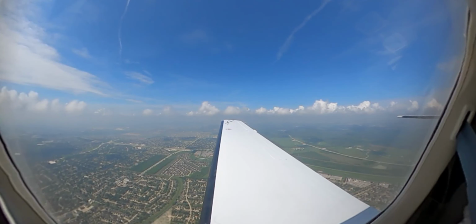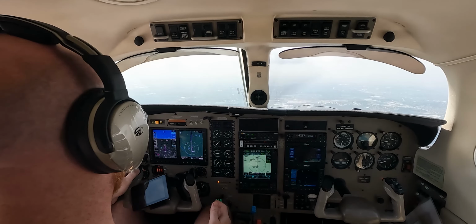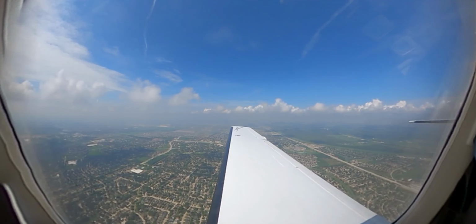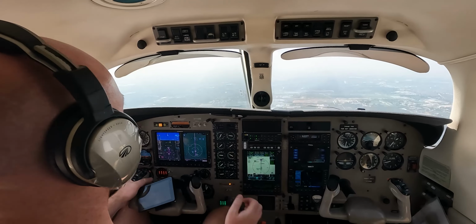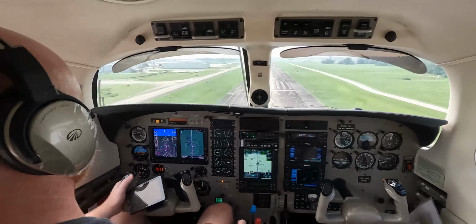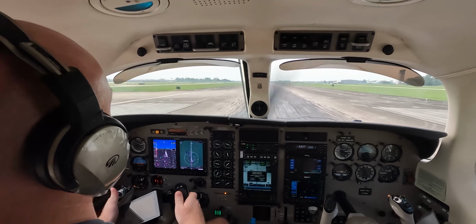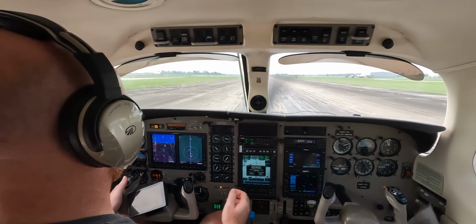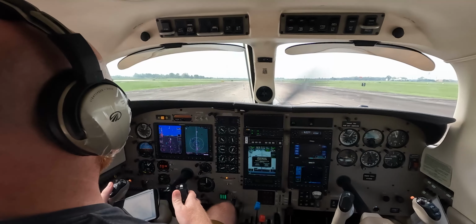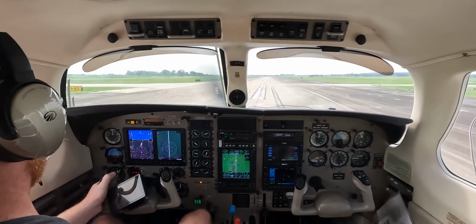Sugarland Tower, Malibu 715 Bravo Bravo, visual 17. Malibu 715 Bravo Bravo, Sugarland Tower, good morning. Wind calm, runway 17, cleared to land. 17, cleared to land, 5 Bravo Bravo. Number 5 Bravo Bravo, parking. FBO. Number 5 Bravo Bravo, left at Alpha 3, left at Alpha to the ramp. Alpha 3, Alpha, ramp, 5 Bravo Bravo.